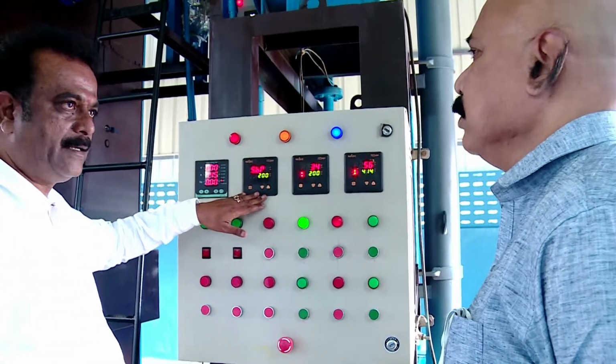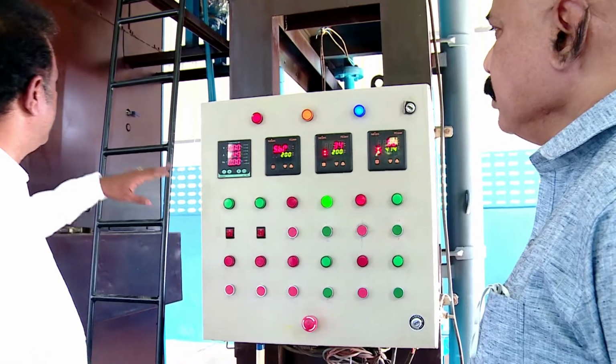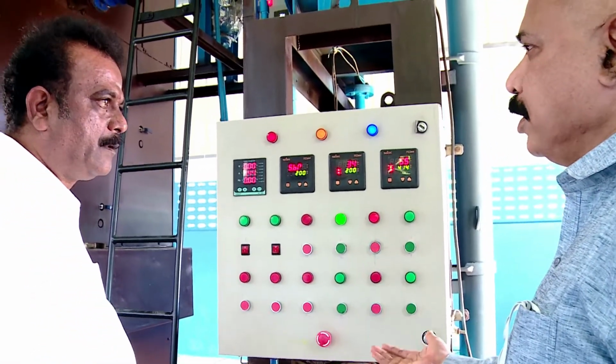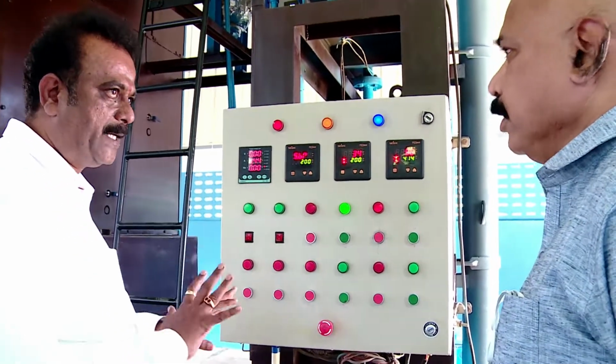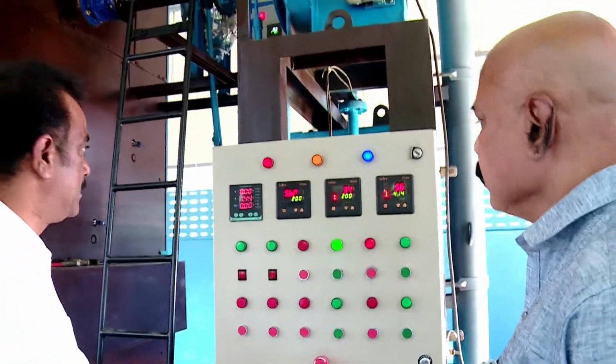It is a standby heater. If anything happens, we can operate this one. And these temperatures can be adjusted manually or is it automatic? We can set the temperature, sir. It's automatic only. We can set the temperature as required. Both options are there.